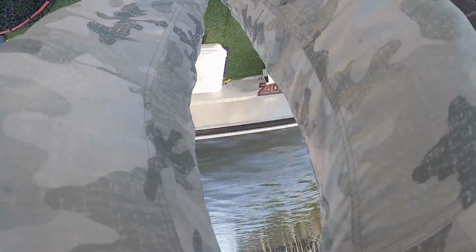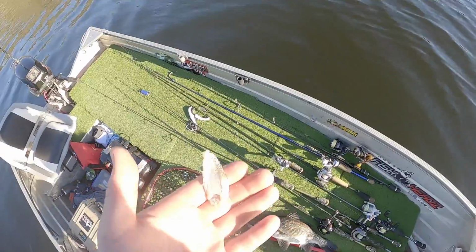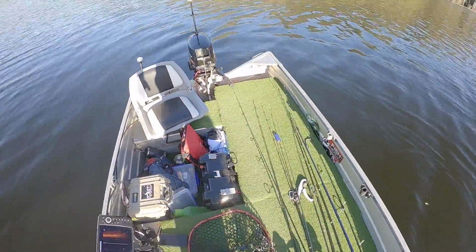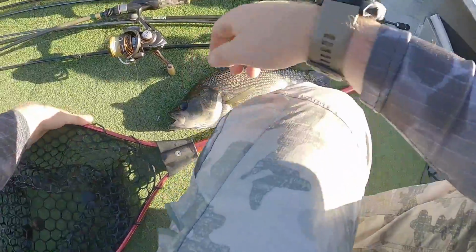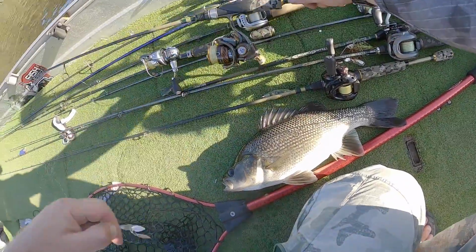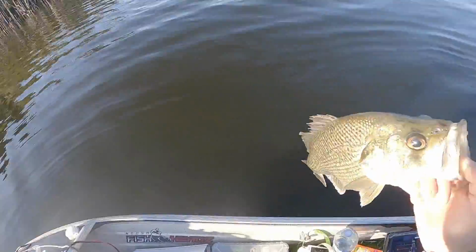Oh, and look at the bony brim it's coughed up. Jeez. All right, that's a photo fish. It's time to let this big girl go.